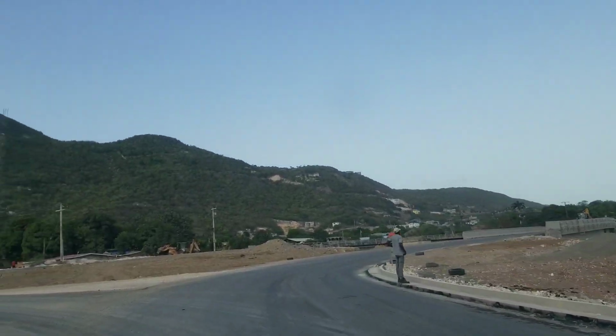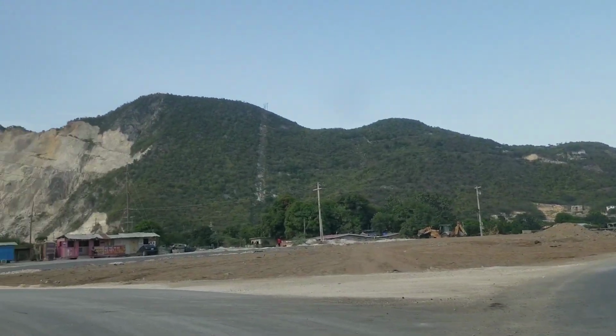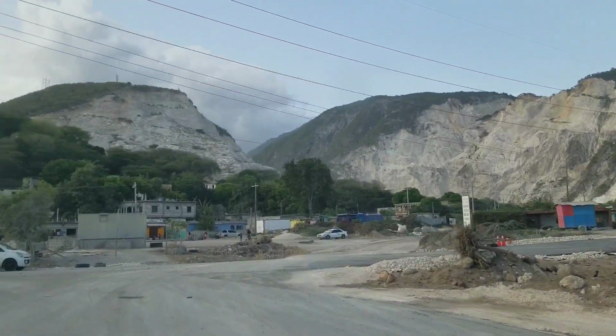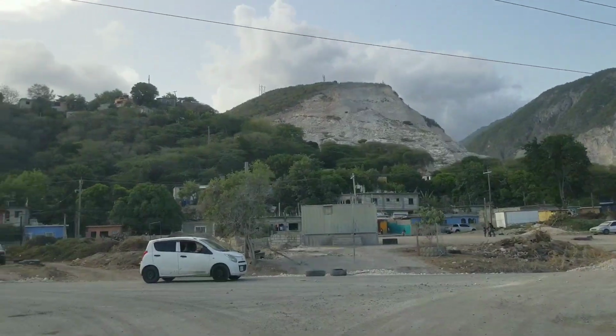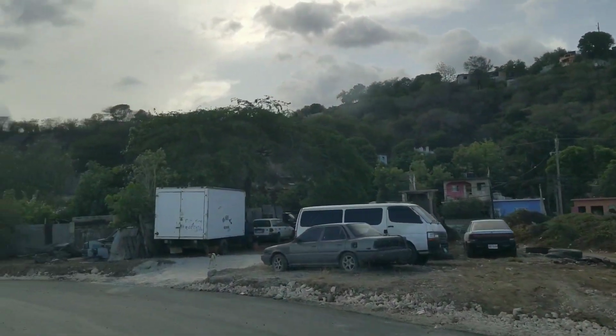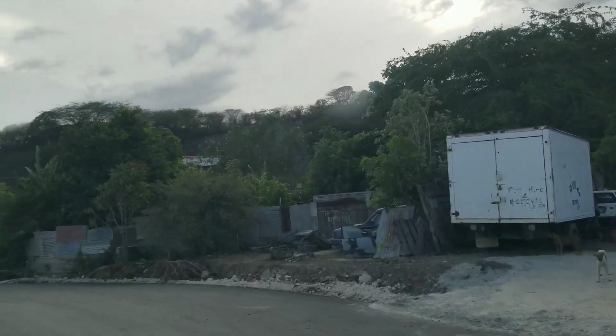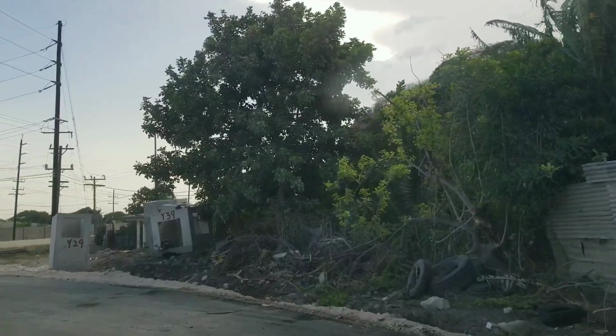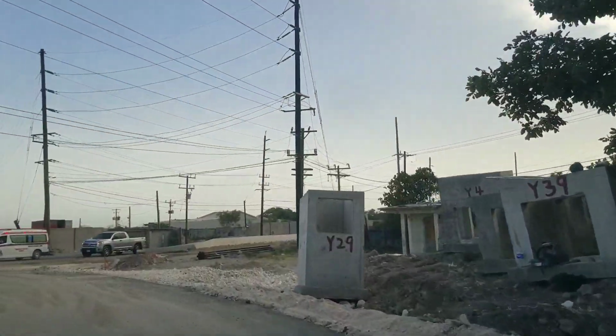Now, there was a bridge here. Okay, we're just going to drive around the roundabout and show you, and then we'll look at the bridge. The existing main road was 2 lanes, and they are expanding the main road in this section to 4 lanes. From Harborview to Bull Bay, 10 to 12 miles, the existing road is being upgraded to 4 lanes.